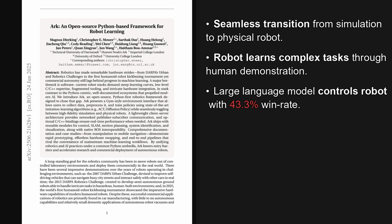I'm Alex, and today we're looking at a paper from the Hugging Face trending list, published on the 24th of June, 2025. This paper, published just last week, details how a robot controlled by a large language model achieved a 43.3% win rate in a board game tournament.